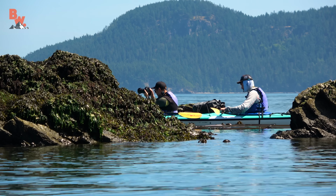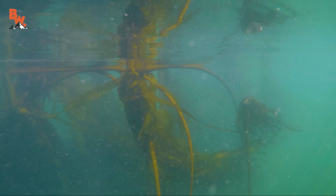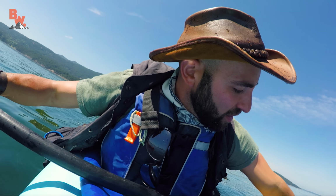Approaching quietly in a sea kayak is a great way to observe wildlife. So as long as we kept a respectful distance, there was a good chance we would have luck seeing some animals. Check this out, guys.